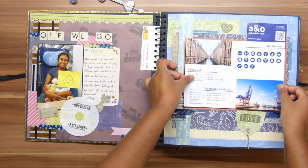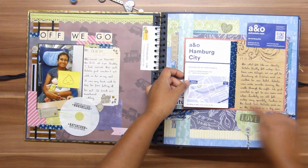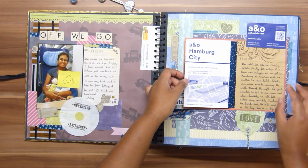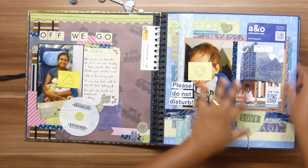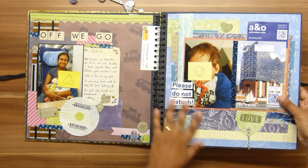So this is a leaflet of the hotel, so I did a little flip, and behind that is my journaling of how we arrived in the hotel. And luckily she fell asleep in the hotel room very quickly after we arrived.